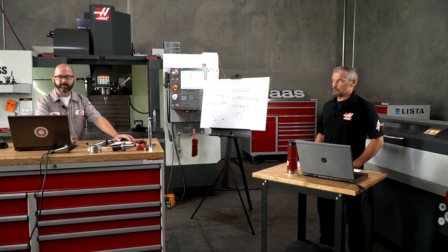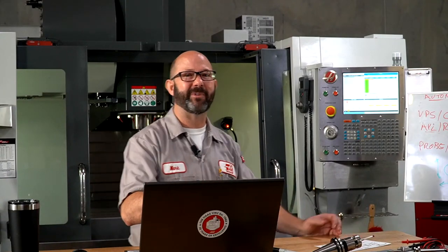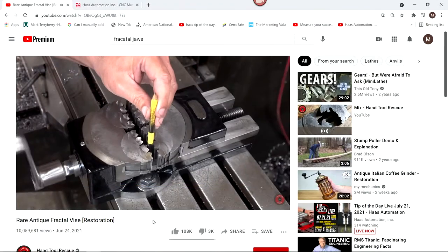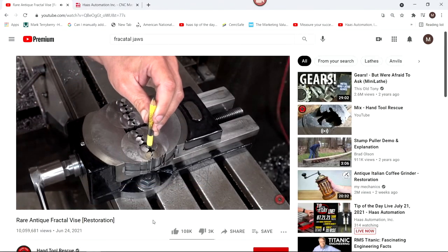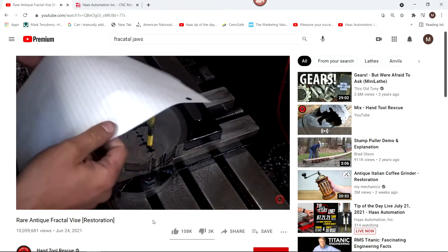But aside from that, we can go back to A-roll here. Hey, maybe you need to probe your part to find its position. If I was going to use one of these fractal vises, which are cool, but obviously they're not on every machine shop floor for a reason, because if you can't hold the part straight, it wasn't much good to them.